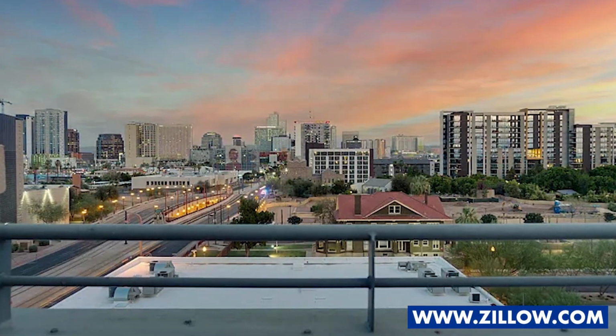With the HOA, you've got 2 parking spots. They've got some gated secure parking. It's got a gym, rooftop patio with a pool. You've got a private patio plus a community patio. You've got a pool, dog run, all of that. So it can be a great little spot. Like I said, 1-bedroom, 2 baths. So it's got a good amount of space.